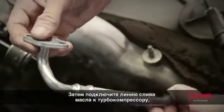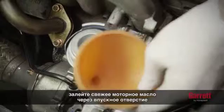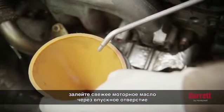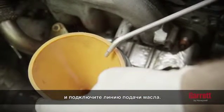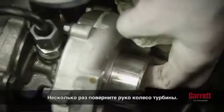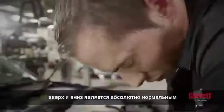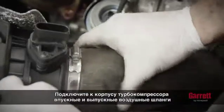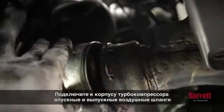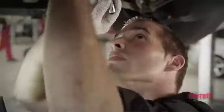Next, install the oil drain line to the turbocharger. Then, pour new engine oil into the oil inlet hole of the turbocharger and fit the oil feed line. Spin the compressor wheel by hand a few times. It should spin freely. Note that it is normal to feel some up and down movement of the wheels. Install the inlet and outlet air hoses to the turbocharger compressor housing and make sure that the connection is airtight.